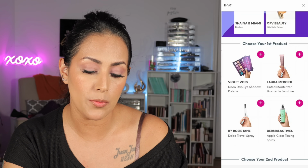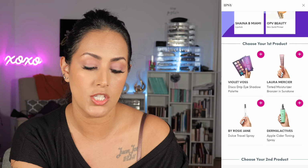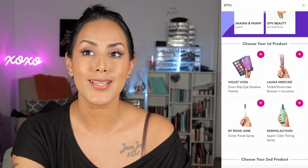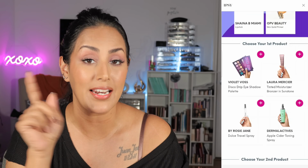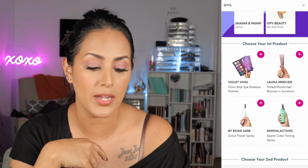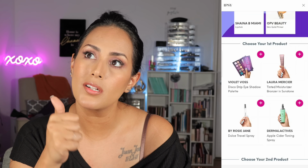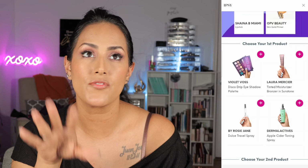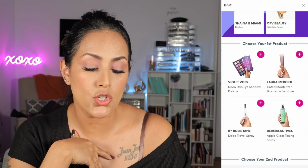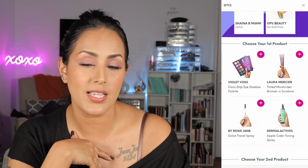Then we have the Derm Elix Apple Cider Toning Spray. I was looking at that. I liked the cleanser. So I was like, oh, what if I were to get, and I still have cleanser. So I was like, what if I get the toner spray? Love me a toner spray. That would be amazing. Although the packaging on the cleanser was kind of heavy duty. It was fancy, but it was heavy duty for like travel. So annoying, but anyway. And then the By Josie Jane Dulce Travel Spray.